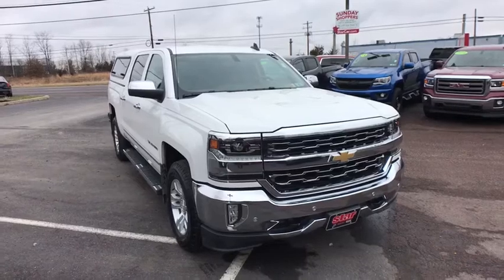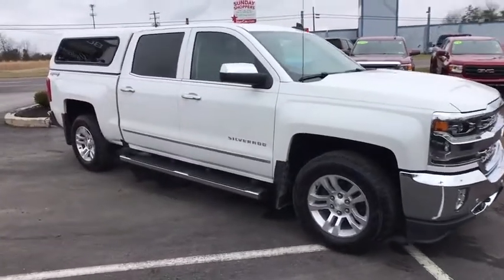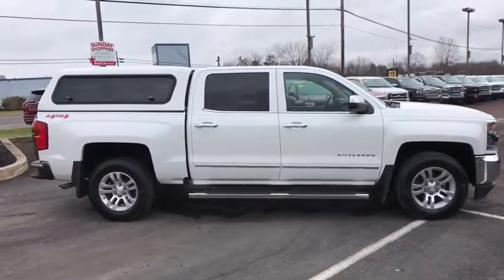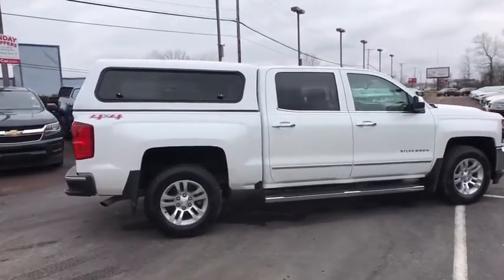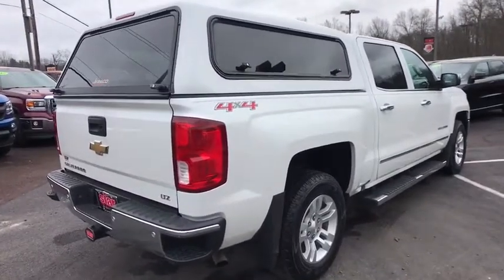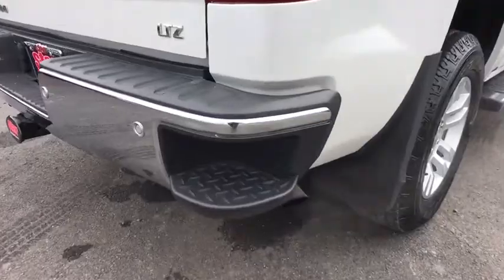Make a great choice today with the 2017 Chevrolet Silverado 1500. The Chevy Silverado 1500 is the perfect combination of functionality, reliability, and technology. The impressive interior is simply another reason that the Chevy Silverado is a top choice among truck buyers. This vehicle has less than 50,000 miles.